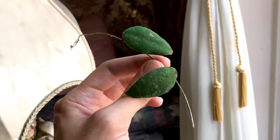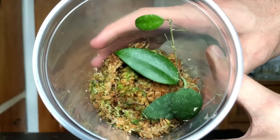Here is my Hoya caudata. I'm surprised it's not evaporating in front of me. I got this last June. I rooted it until September. It grew a couple small leaves for me.